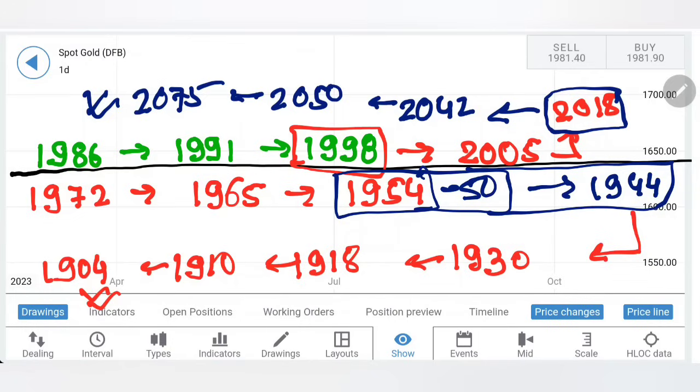You have to stick to the levels. This is the zone you should be careful of on the downside, and on the upside 2018 levels. Be careful within the zone. Trade with the levels, trade with the trailing levels, trailing stop losses.